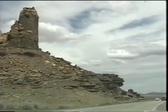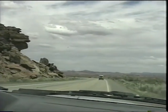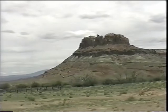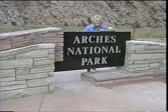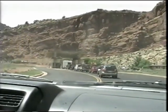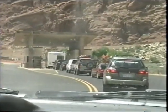There are so many delicately balanced rocks as we move down toward Arches that we're almost becoming used to them. Then we break out into a larger valley and look ahead, and here it is. Finally, after all these years, we're making it to Arches National Park.